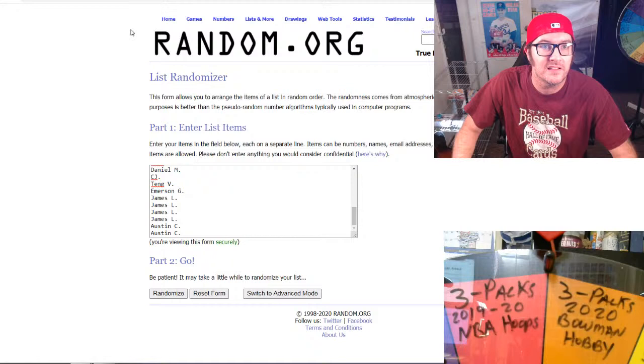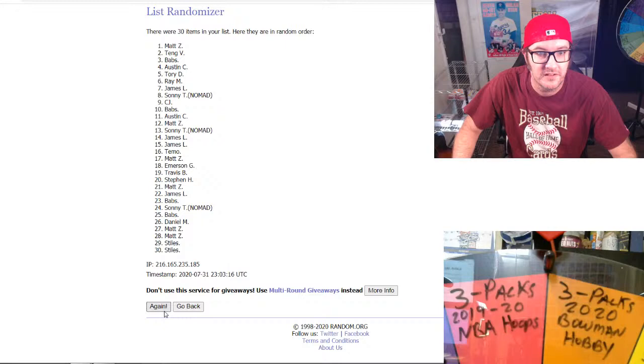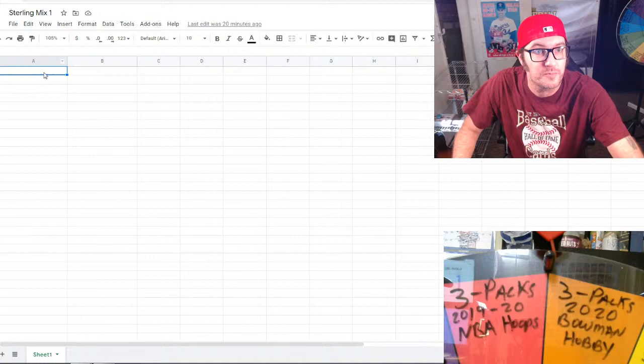Let's roll the dice to randomize the participants here. Dice coming up with a five, so we're gonna randomize this list five times. Here we go. One, two, three, four, and five. There is the list of participants randomized. Let's put that into the spreadsheet.